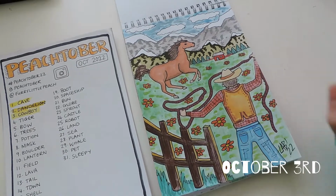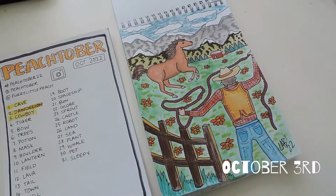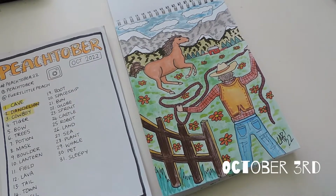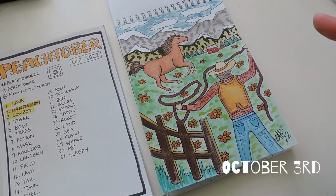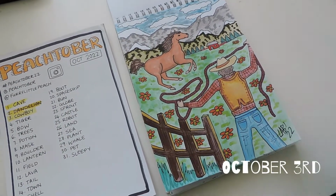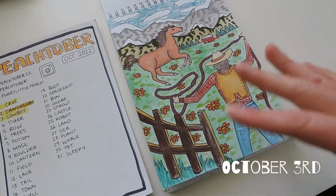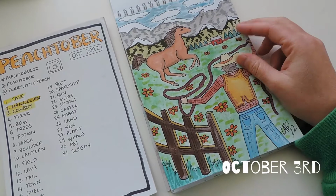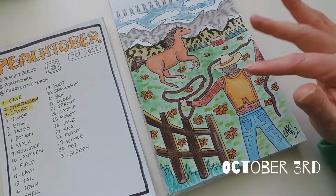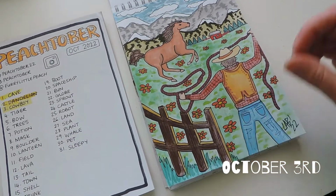Basically my thought process behind this picture was thinking of Montana, and I was thinking of movies like The Horse Whisperer and Legends of the Fall, a bunch of different cowboy type movies where there's horses and mountains, and that was the inspiration behind this picture. It was also all done in watercolors with a couple of little details, like the flowers, in Posca markers.